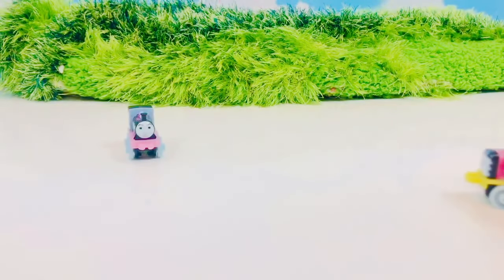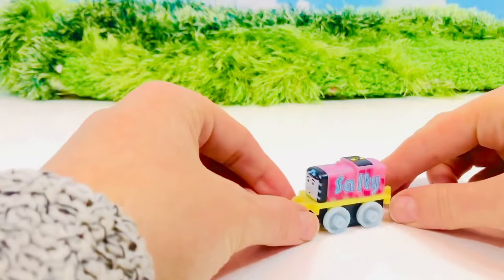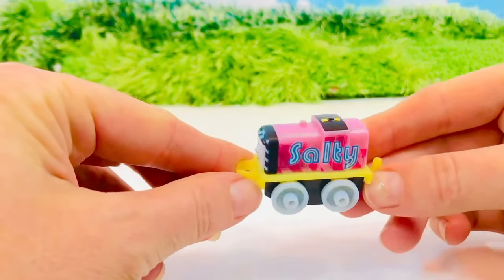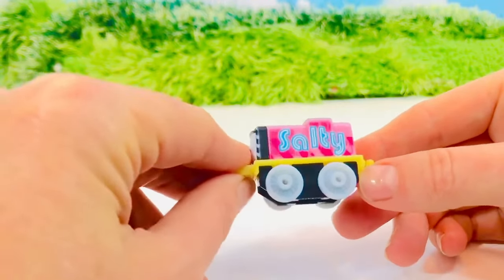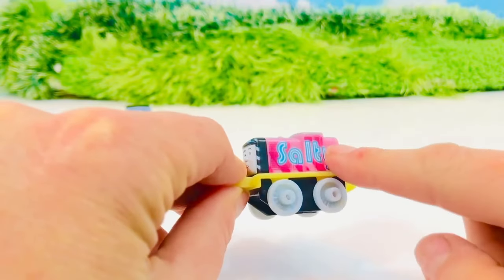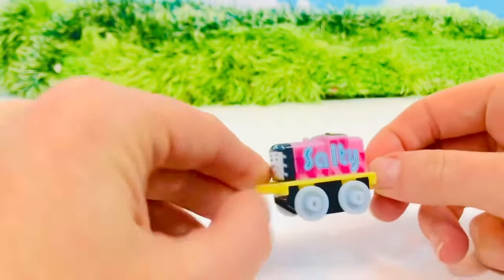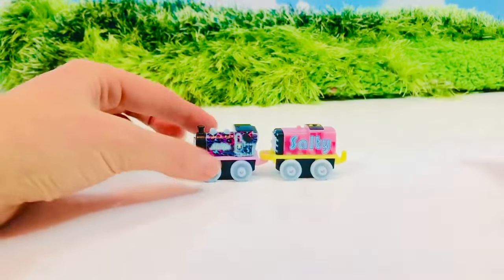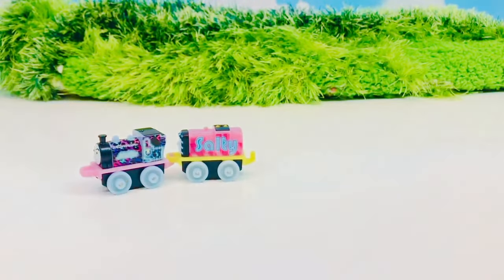Chugga, chugga, chugga, chugga. Choo-choo! Next we have Salty. And Salty is pink. Now I'm wondering which part of the engine is going to glow. Is it going to be the entire engine and the wheels? We will have to see. And they can attach together just like that. Here comes the next one.